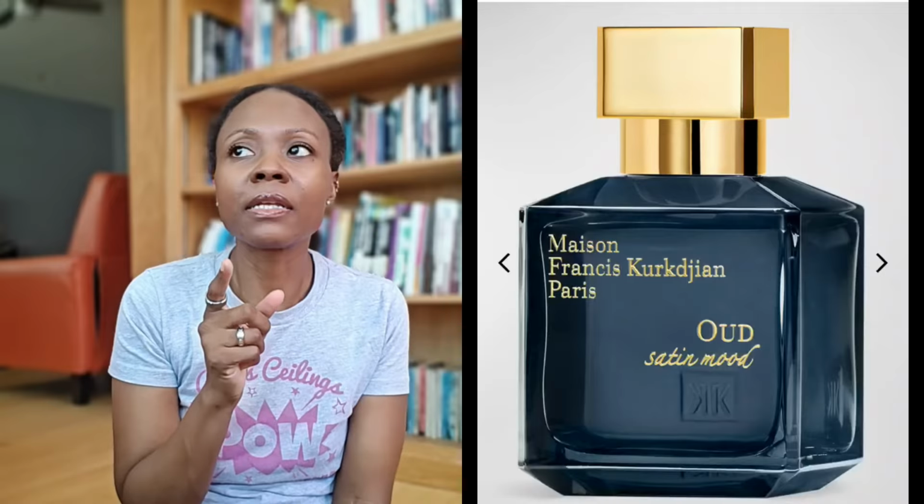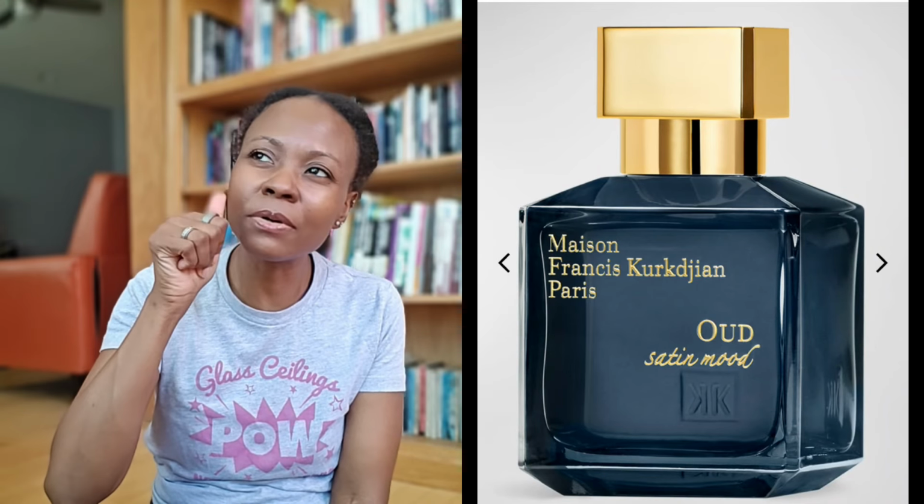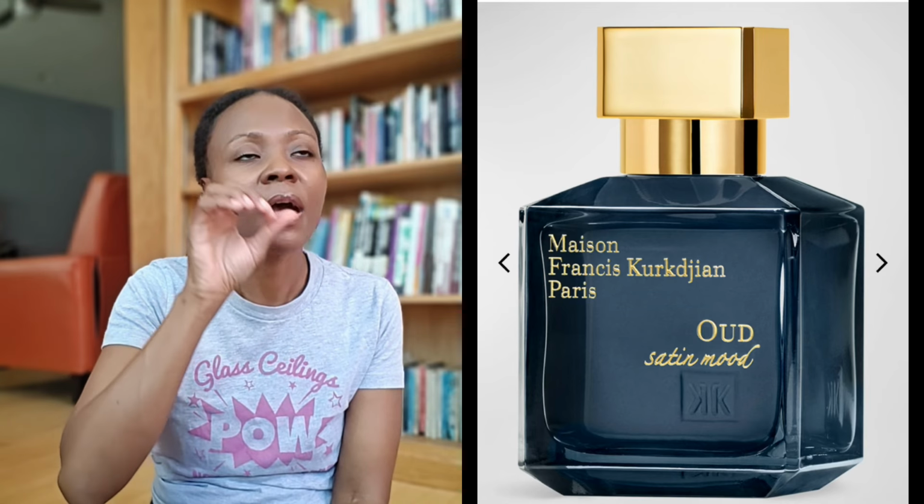The next thing I wanted to do, which is fragrance related, is close the loop on a few fragrances that we talked about and tried together. The very first one, I cannot find the sample, but it is MFK, Maison Francis Kurkdjian, Oud Satin Mood or Oud Silk Mood, one of those two.